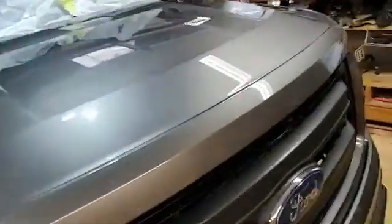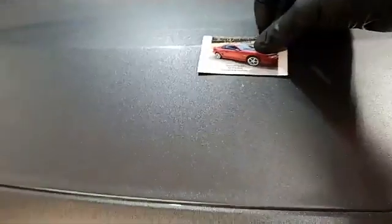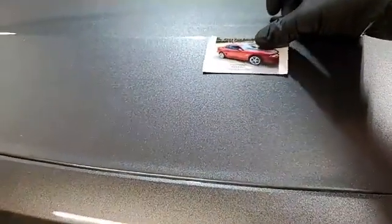And for that, you have to use either a black polishing pad or a white one. Those are typically the softest ones. So there's no wax or anything on this paint. That's a refrigerator magnet right there, folks.